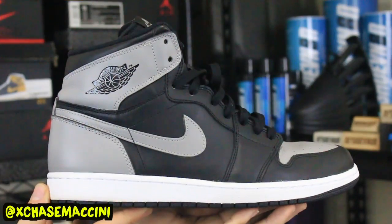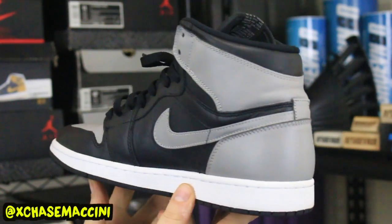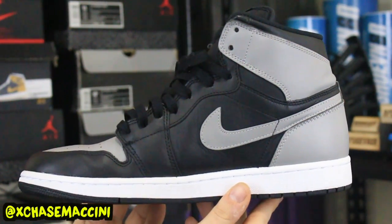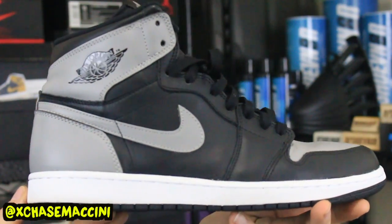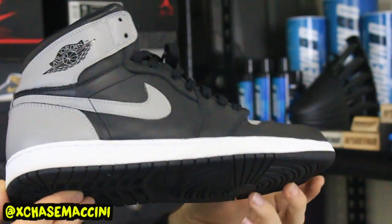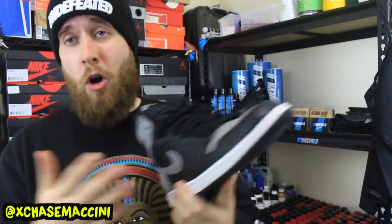Starting with number 5, we have the Shadow 1s. Now I did not choose this shoe based on quality because, being 100% honest, the quality on this shoe is not really that great, but at the same time it's not really that bad. The reason why I chose this shoe is because it is extremely diverse. You can wear this shoe with just about any outfit, with the primary colors on it being black and gray, because let's be real here, black and gray go with pretty much anything.